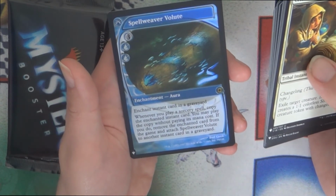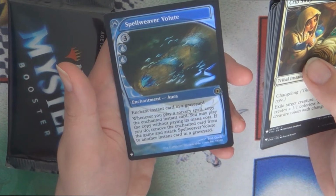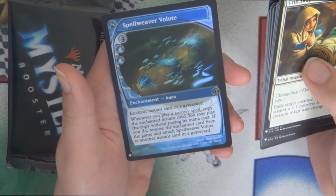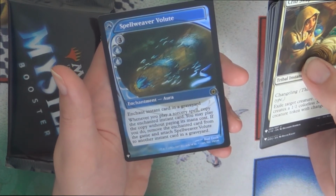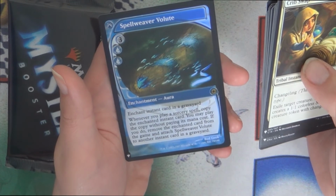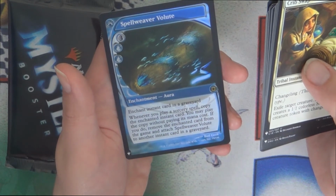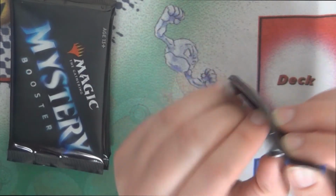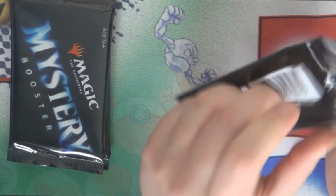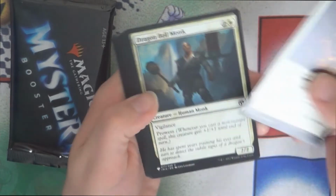So it's an enchantment aura. Enchant instant card in a graveyard. Whenever you play a sorcery spell, copy the enchanted instant card. You may play the copy without paying its mana cost. If you do, remove the enchanted card from the game and attach Spellweaver Volute to another instant card in a graveyard. That's way too complicated. Take it away. Future shifted stuff was designed to be really weird. Can't even read how to play it. Too much. Just too much.